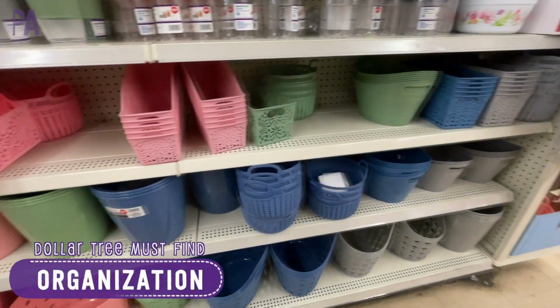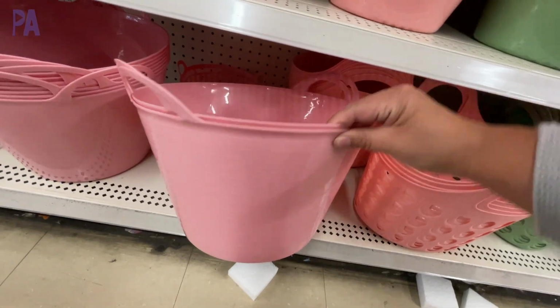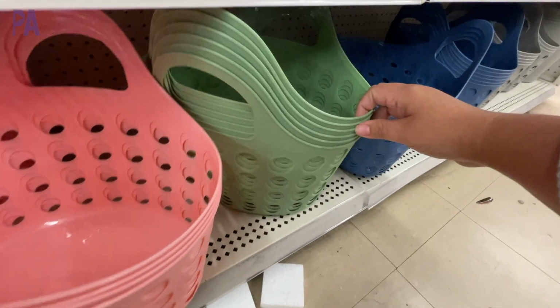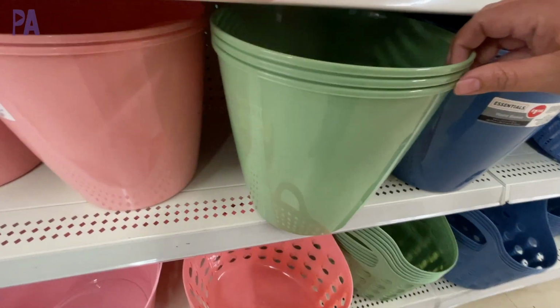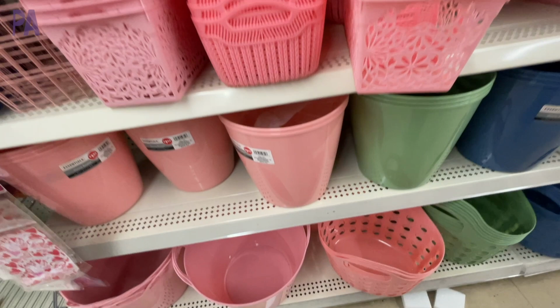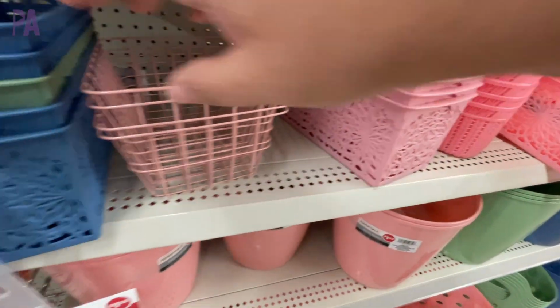And then let's look at all of the organizational finds. The spring colors are out, and basically every container on this aisle comes in all the colors, so you can have your pick. There's different kinds of baskets, some with handles, some that don't have any holes on the side. I do like the gray color. I think that will go really far. They have these trash cans here that look to be a really decent size for a bathroom. They have these baskets here that are rectangular shape, and they come in all the different colors.